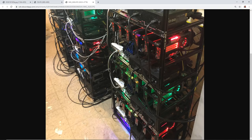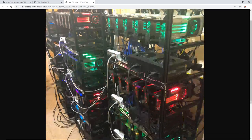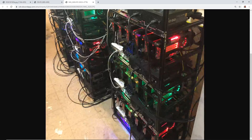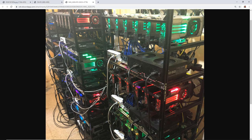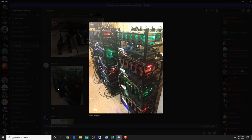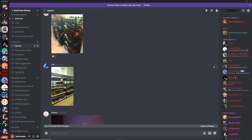Look at this. This is insane. One, two, three, four. Four rows. Four towers. He's got three towers here. Oh my goodness. Wow. I wonder how much that cost.